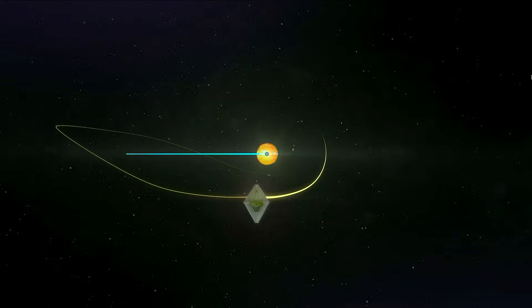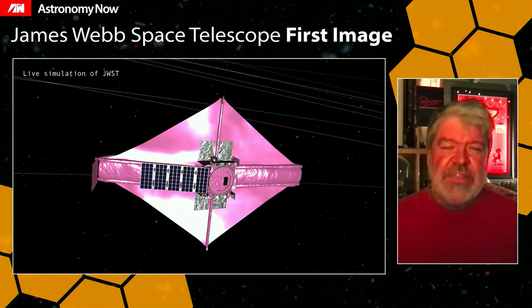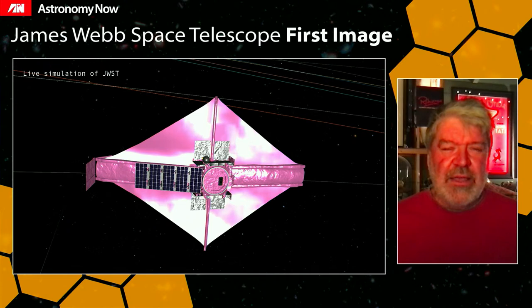It should stay there, but the sun's energy, its light, can actually put pressure on the spacecraft. It doesn't sit there perfectly. The moon has an effect. Other planets can have an effect. The solar wind can have an effect on its position. So they do have to give it a little shove every now and then just to make sure it stays on course, as it were.